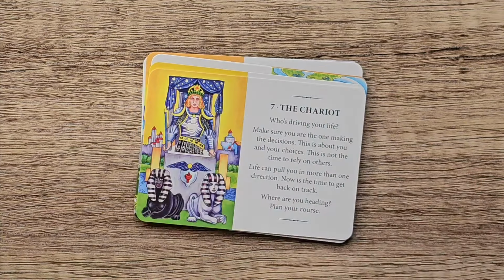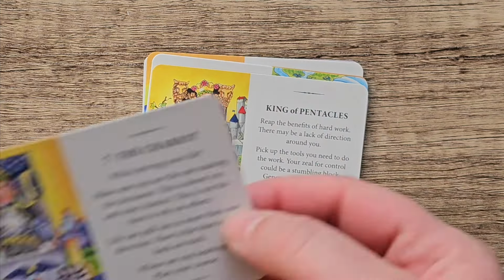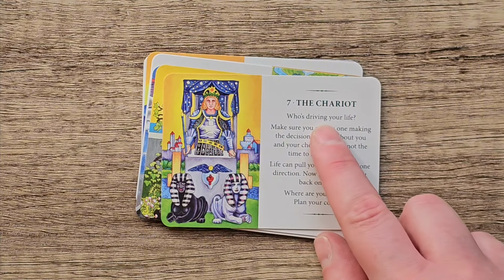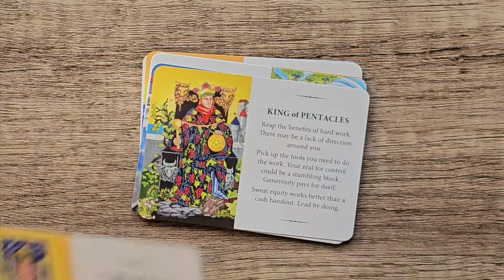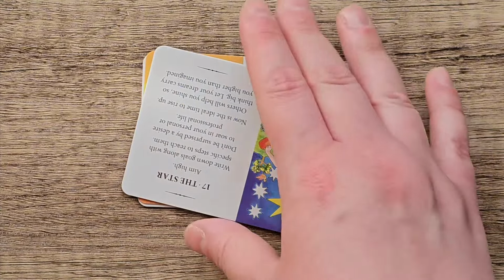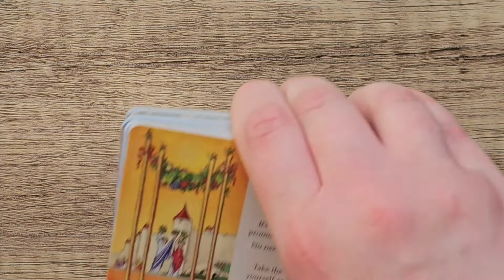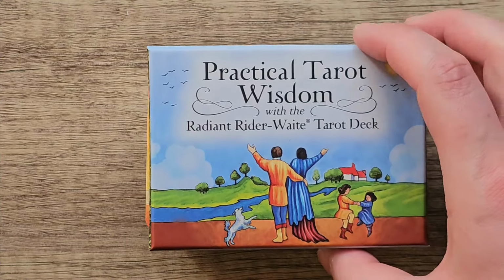Especially if you're doing a big tarot spread with different cards. And this one's got a question on it to pinpoint off that: who's driving your life? That could be like, where are you heading? And that could just be a prompt for the whole reading. I just think it's quite fun. Yeah, this is a cool little deck. One great one, I think, if you're still trying to learn the meanings and that sort of thing. So that's the Practical Tarot Wisdom.